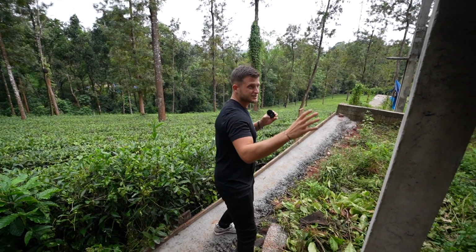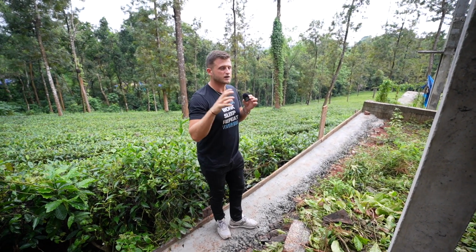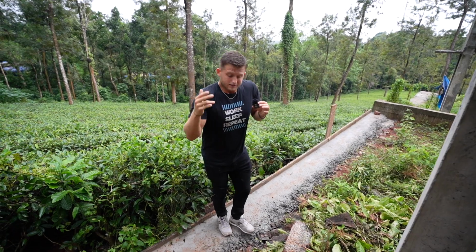Even though this is all made out of concrete, like this is affordable here in India. And I know around the world a lot of people do build out of concrete. Even in the state of Florida we have people building out of concrete because of the climate and differences like that. But let's go back in here.